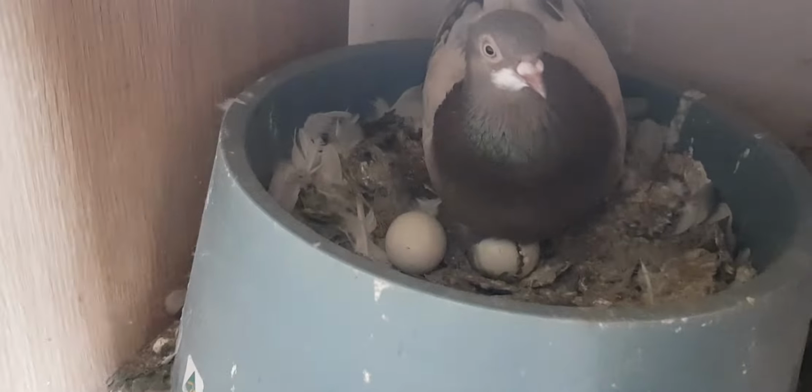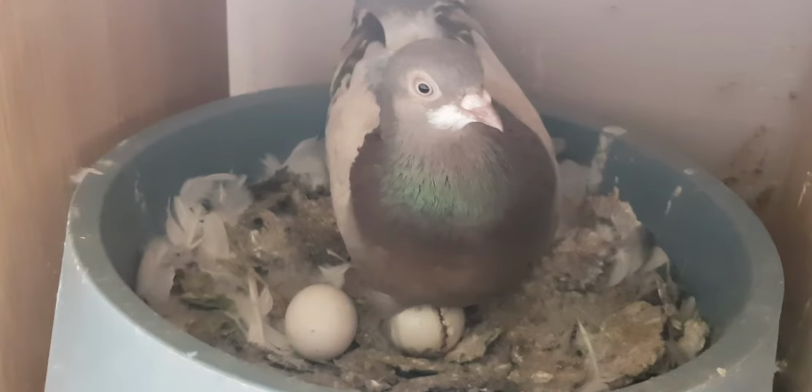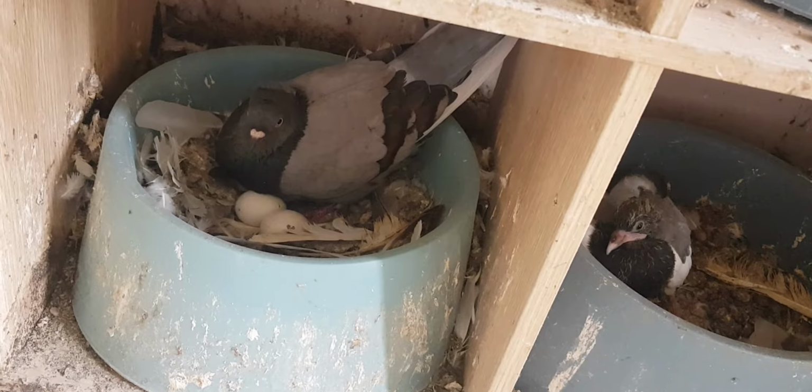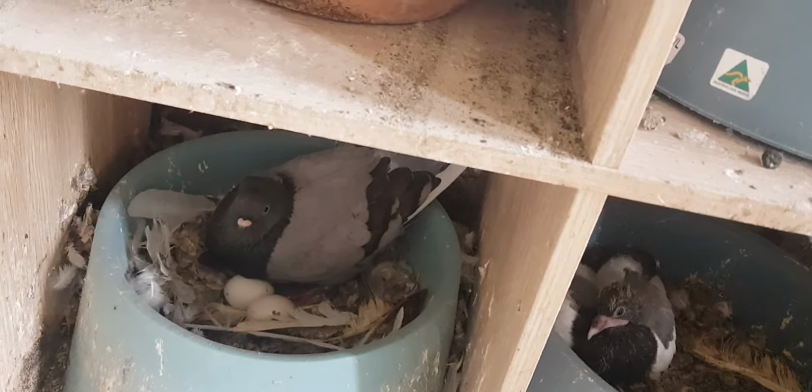There we go. The other one. Some eggs rehatching. And I want this one. Should make me some more blues. Fingers crossed.